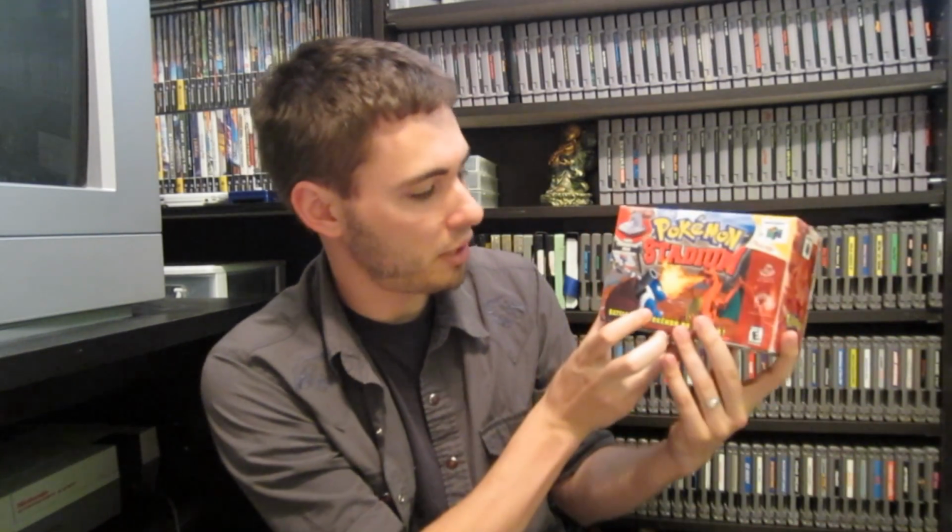And the last box that I got is Pokemon Stadium, and it's one of the big boxes because it comes with a rumble pack, or a transfer pack, sorry. And I just picked up the box there. He had the game and transfer pack, but I already have the game and transfer pack, so I just left those ones at the store because he can sell those and make some more money.